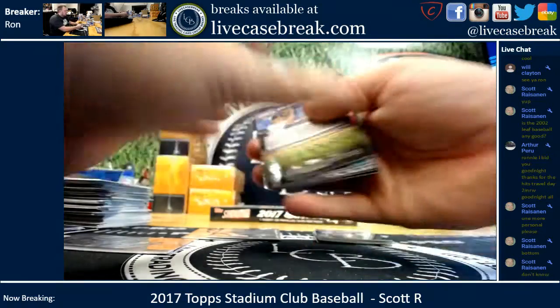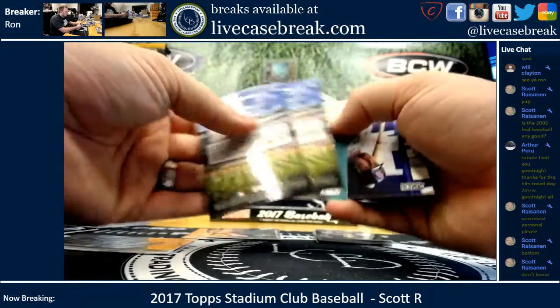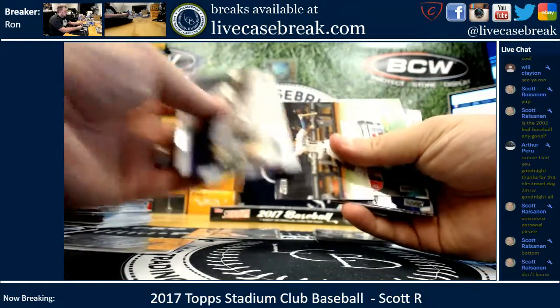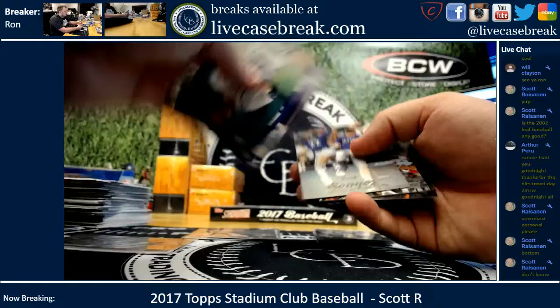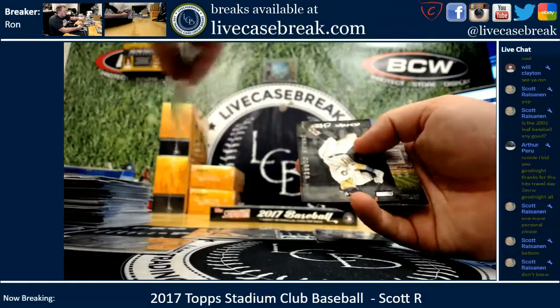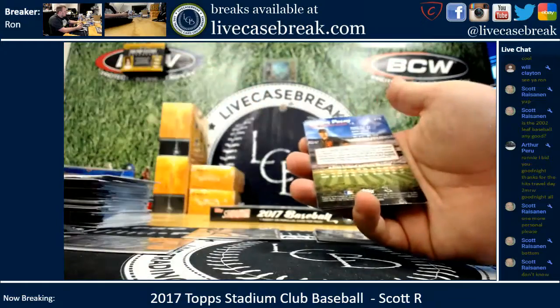Maybe we got some other like case thing here. Let's see what else we got. Jeter. Correa Contact.